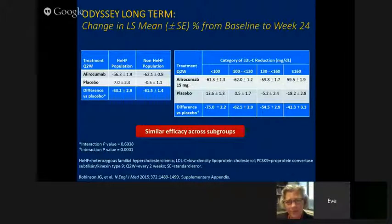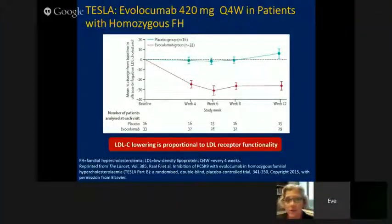The only group, maybe women in the alirocumab studies, may be slightly less efficacious, but again, quite robust LDL lowering even in women of 55 to 57%. And so again, I don't think there's particularly any concerns regarding efficacy for any patient subgroup. One other patient subgroup that's quite interesting are those with homozygous FH, an uncommon, difficult to treat condition with untreated LDL levels of 600 or so. Usually they're treated with LDL apheresis and some other drugs.